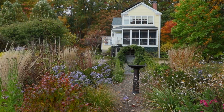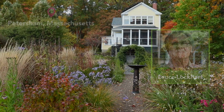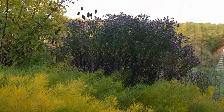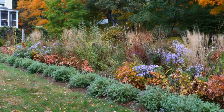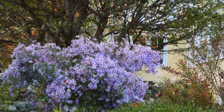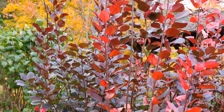Fall is a magical time in Bruce Lockhart's garden in Petersham, Massachusetts. Bruce's garden is actually a collection of smaller themed gardens, including a shaded woodland area, a meadow garden, a xeric alpine environment, and more formal spaces with hedges and planting beds. Over the years, Bruce has added, removed, and transplanted trees, shrubs, and perennials to create stunning plant pairings that wow all year long, but especially in autumn.